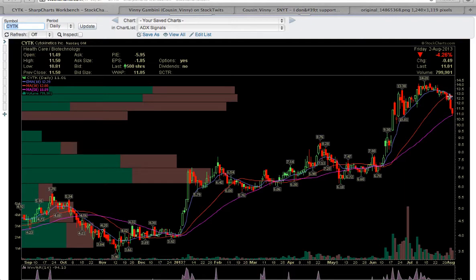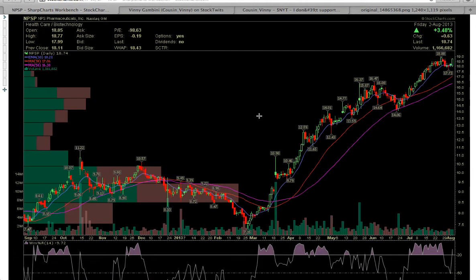All right, but do note that we have the 10 period, 30 period cross, so that would keep me out of this trade unless we saw a green bar on Monday with higher volume than we saw on Thursday and Friday. NPSP is another stock in the pharmaceuticals and biotech sector that I'm looking at.